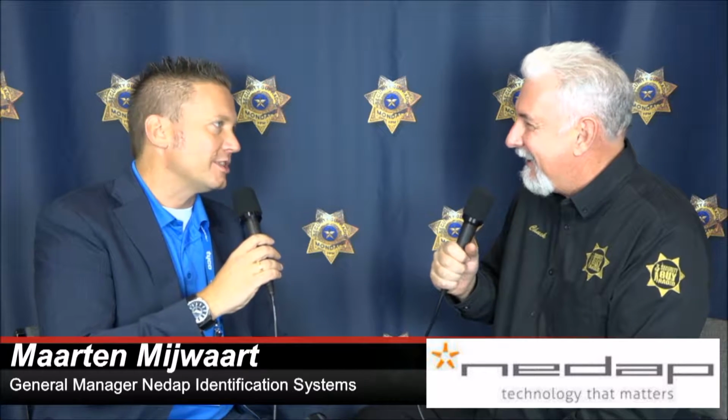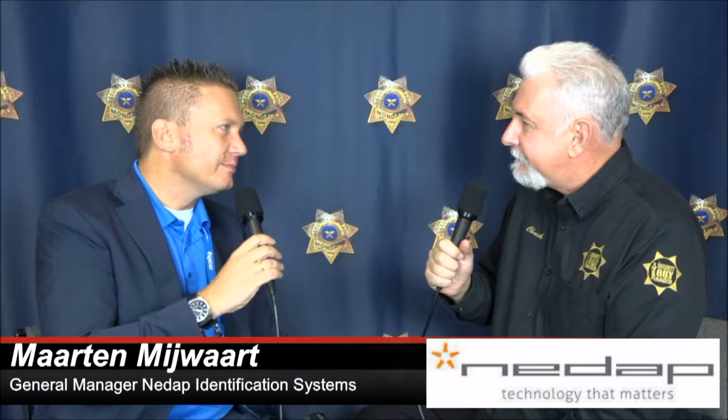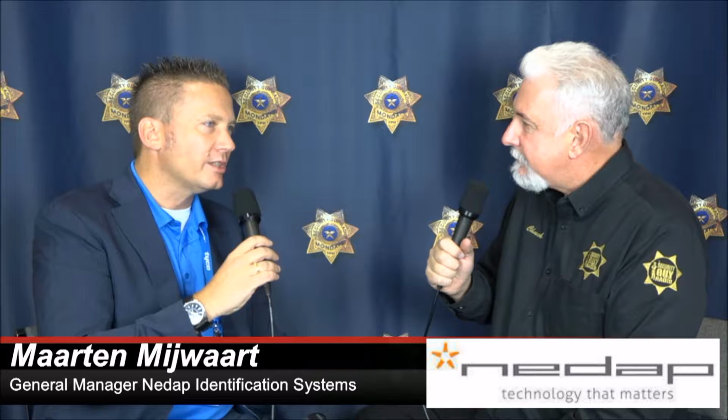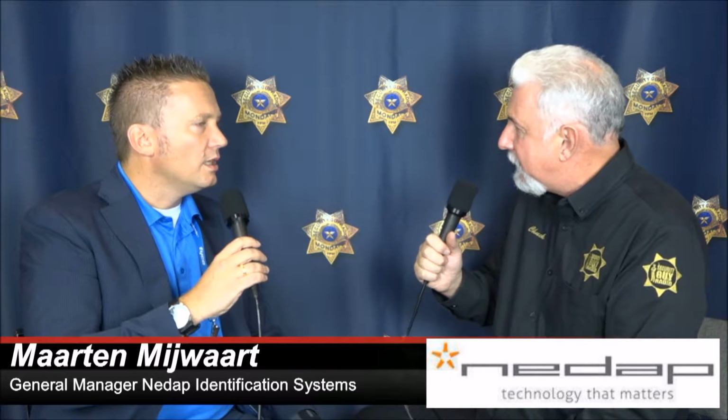I work for NetApp, which is a Dutch company. And what do you guys do? We do long-range identification of vehicles and people in all sorts of ways. We've got readers that you can use to identify vehicles, for example, that are approaching a perimeter. It identifies it approaching. Long range.